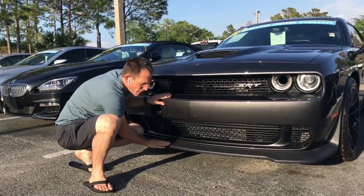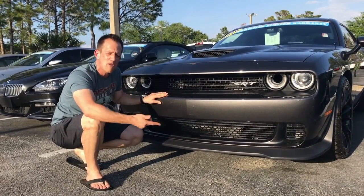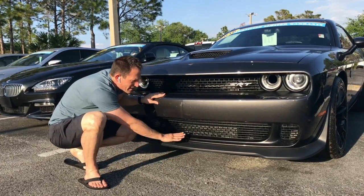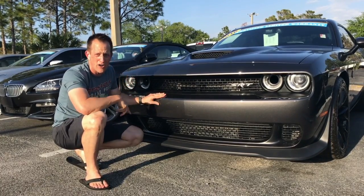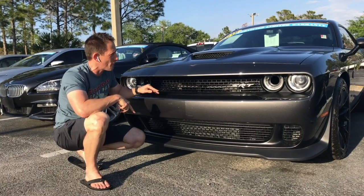I really love the front lip here. It's got enough thickness to it to where you're not going to hit every parking block every time you go to park this thing. I love the color. This metallic gray color really pops in the sun. I hope that you could pick this up on your computer screen or your phone or whatever you're watching Raiti's Rides on, and I appreciate you for watching.